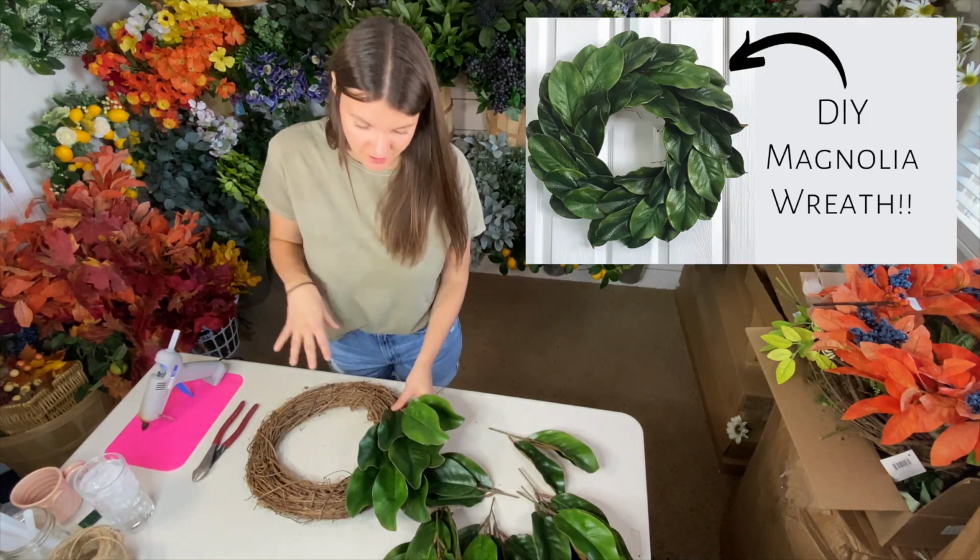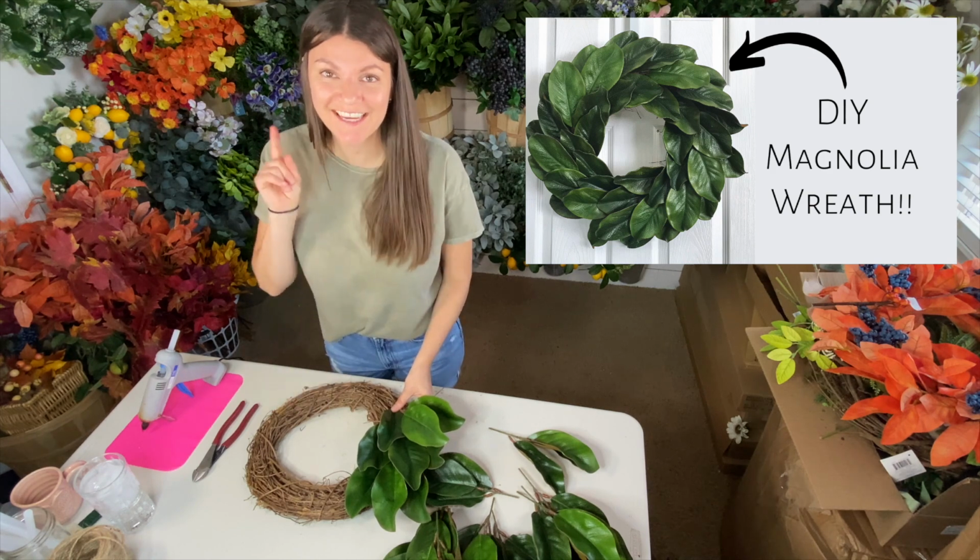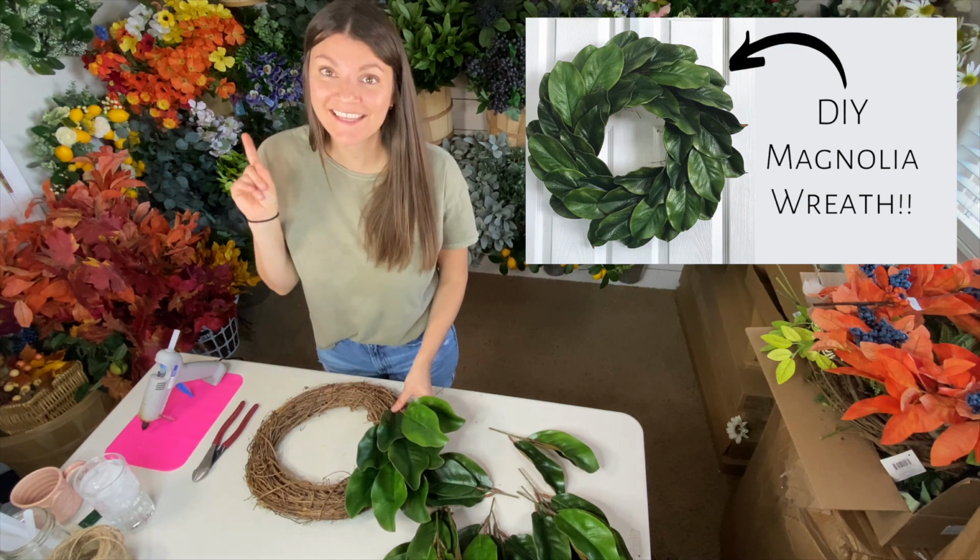If you want a full tutorial on how I make this magnolia wreath, I actually have one here on YouTube, so I will link that.